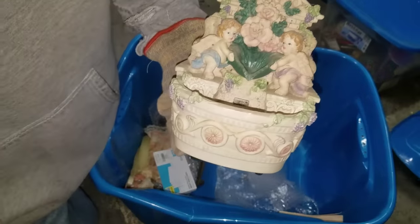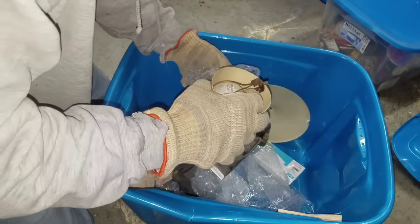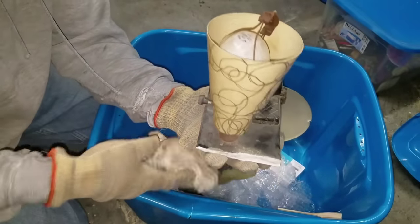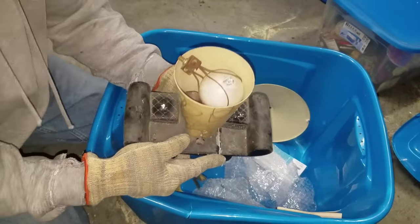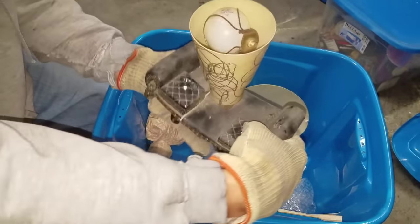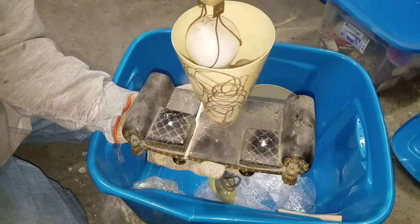Okay, I think this is an angel waterfall. So that's probably a waterfall with angels in it. Whoa. All right, definitely antique lamp here. Okay, this piece. I don't think the candle belongs there. Okay. So this is an antique lamp. Maybe this piece is broken off. But I think... I'm not sure how that actually goes, but it's a really cool piece.